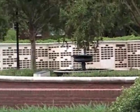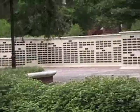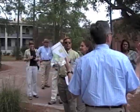Get a plaque. I don't know if I'll do that or not. Retirement is not in the picture right now. But it's just the evolution of the development of this space.